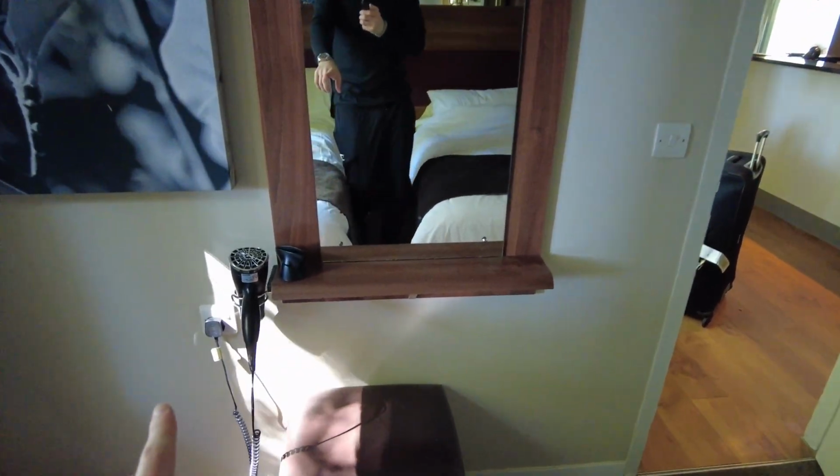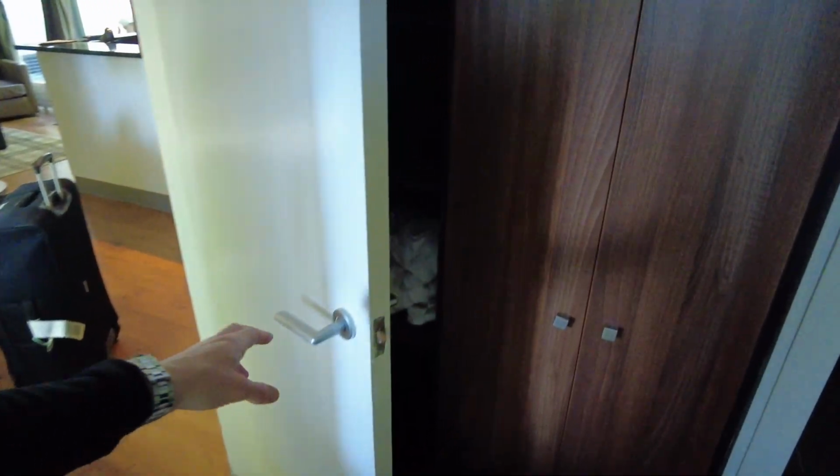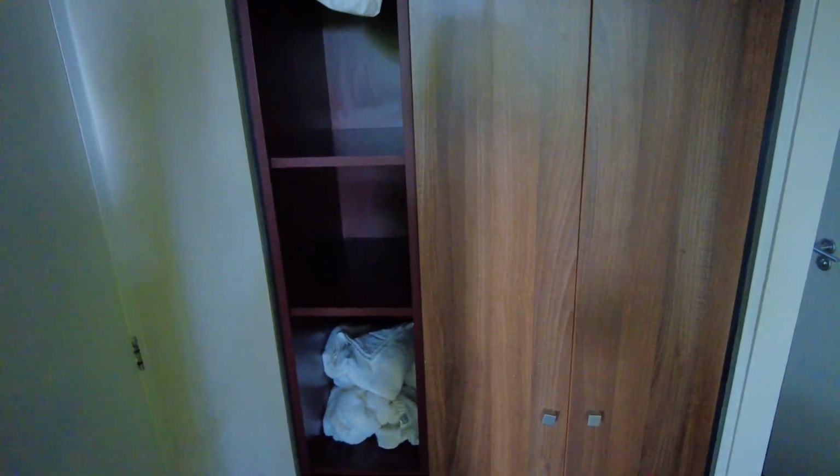You get hair dryers in both bedrooms. They come with the lodge. A little stool if you wanted to do some makeup or your hair or anything. And then you've got a wardrobe space here. So loads of units. Double wardrobe with hangers included.